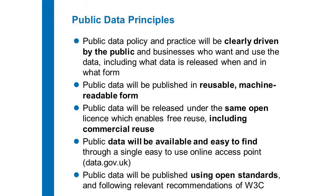And I won't go through these in detail. I put them in the slide set, so you'll be there to see them. But just drawing out some key principles. What we release needs to be clearly driven by public and businesses, what they want. So this is not just what the government wants to provide, it's also got to be sensitive to what people want and can use.